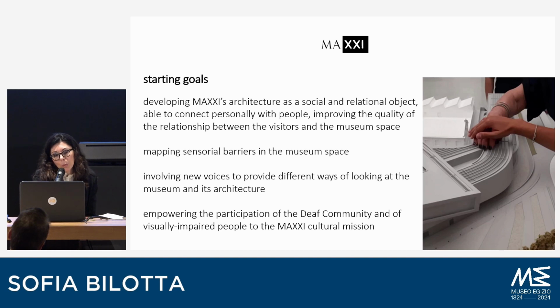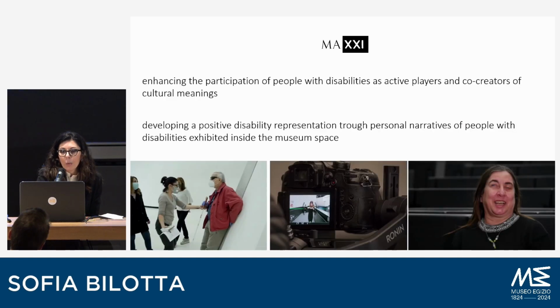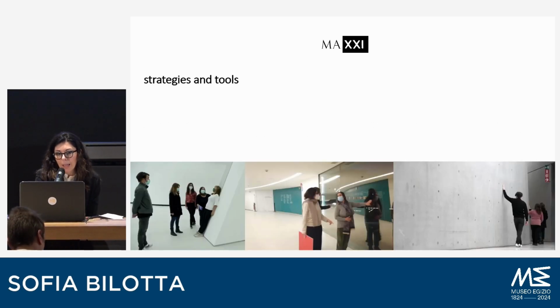So the starting goals were to develop MAXXI architecture as a social and relational object, mapping sensorial barriers in the museum space, involving new voices, starting from those of deaf people and visually impaired people, and empowering their participation. We try to enhance the role of these people as active players and co-creators of cultural contents, not just the final users of these productions. And so we try to develop a positive disability representation through personal narratives inside the museum galleries.